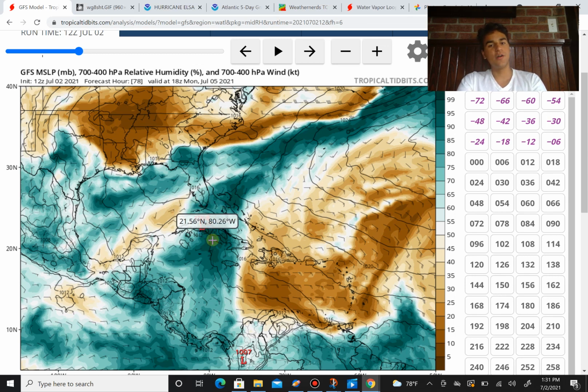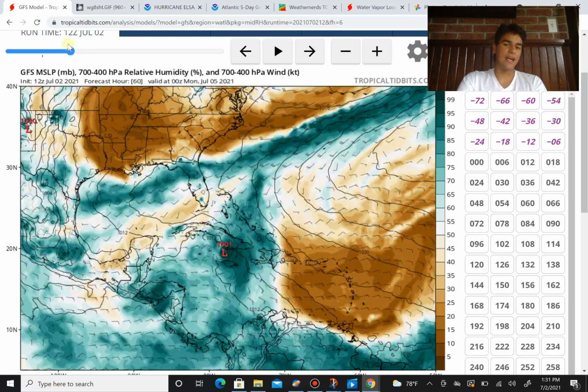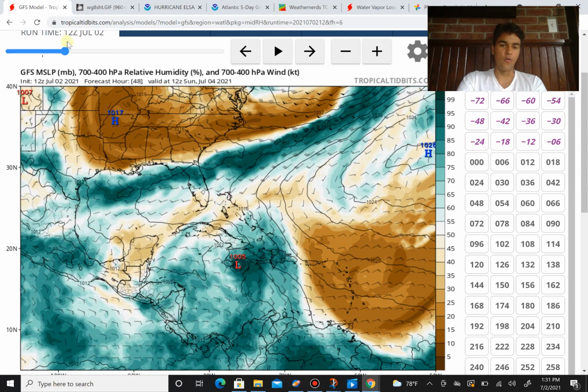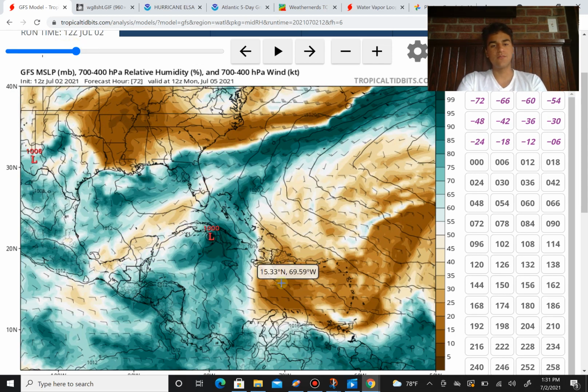However, since Cuba isn't necessarily a big island, and it seems like the storm is going to go over a little bit of land in Cuba, I don't think it will be significant weakening as some may have hoped. So as a result, based off of right now, it seems like the land interaction won't be a major problem when it comes to weakening this storm.